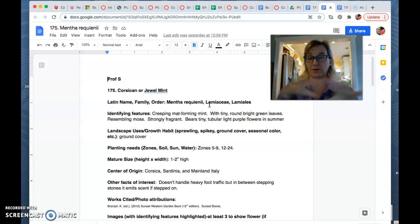So creeping, it forms a mat. This is the kind of thing for a somewhat shady area. I didn't put that on here. I so apologize. Hardy shade.